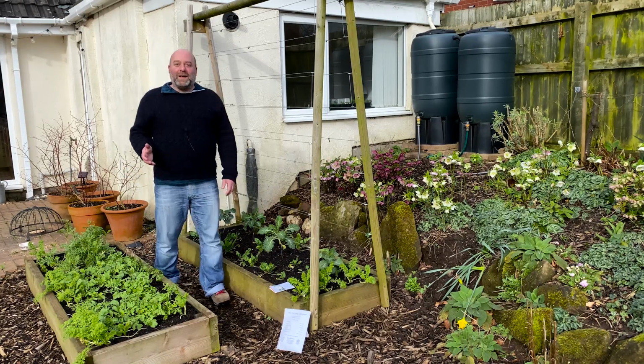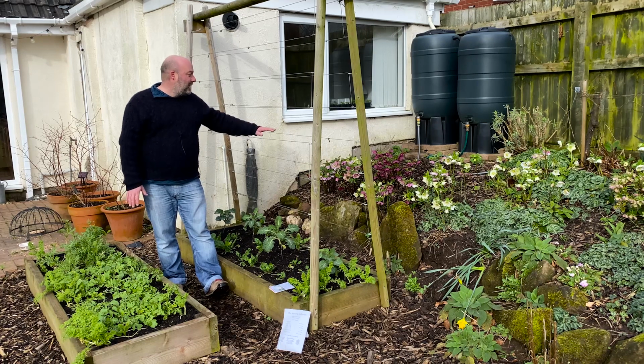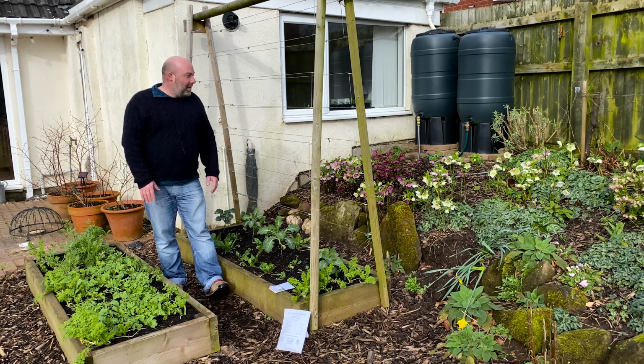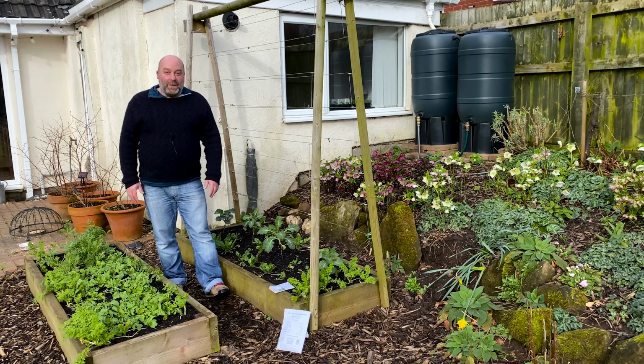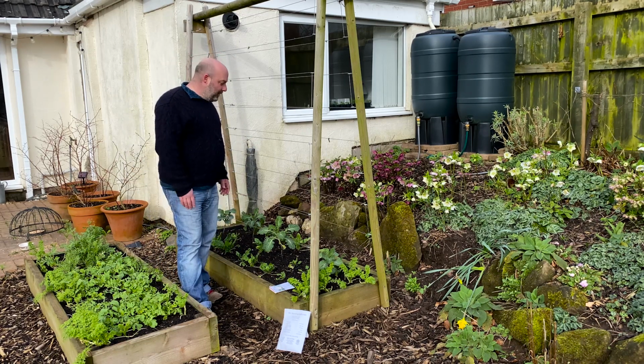Hello and welcome back. I've started off here again just because there's the hellebores. They really are putting on a show now, and we've still got more coming up, and I've also got a new favourite as well.